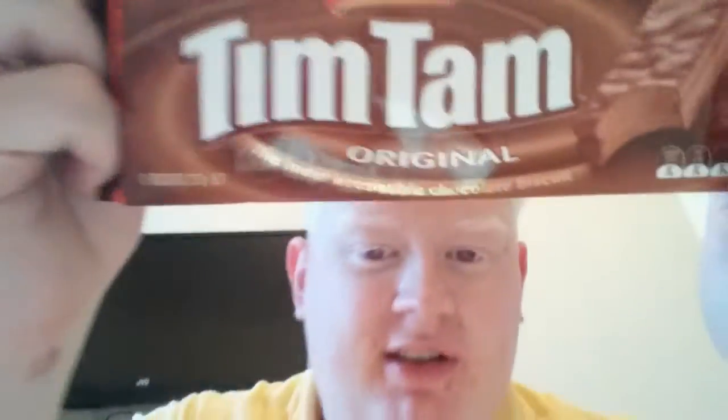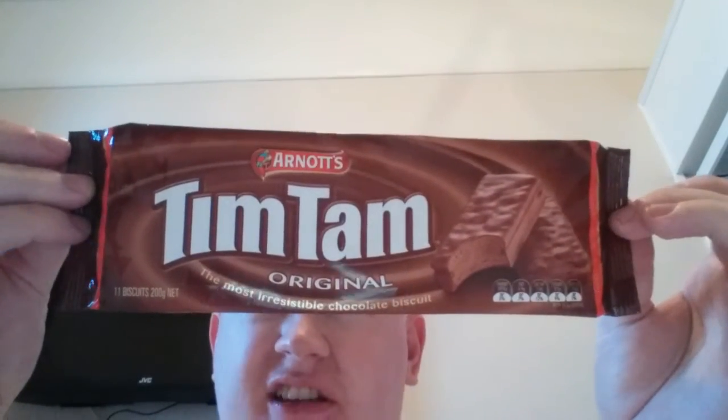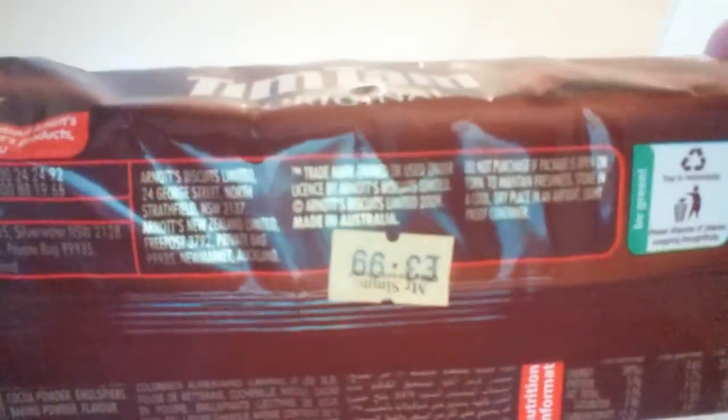So that's the front. I'll just hold it back for you just so you can see how long the packaging is. Obviously there's 11 biscuits inside. Flipping around to the back, you've got all your usual nutritional information on there for those of you who like to read that. I paid $3.99 for these.